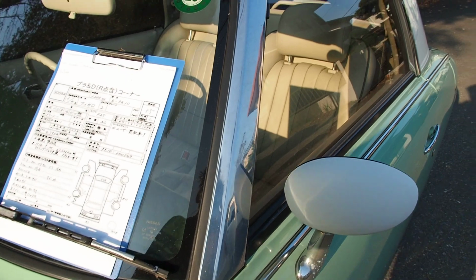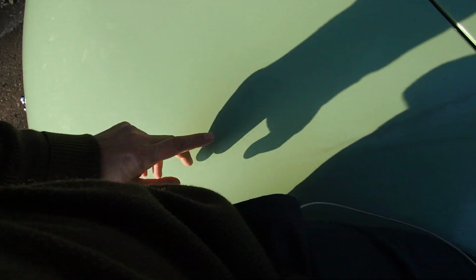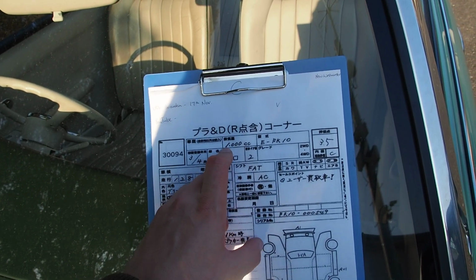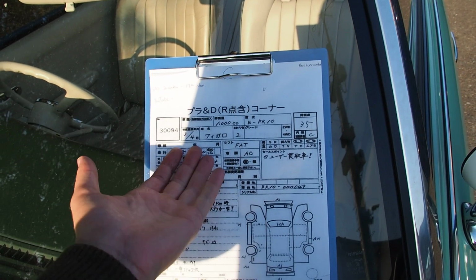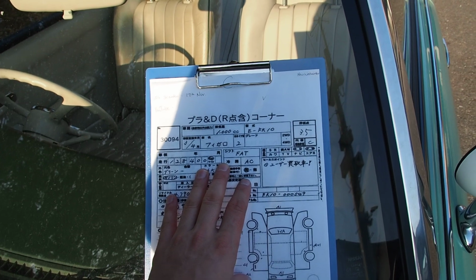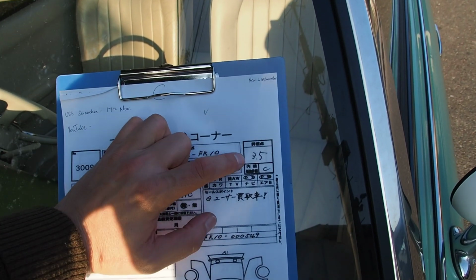Okay, so let's go over the auction sheet here and I'll sit on the hood. Not really, but just rest my bum on to quiet it down. So, 1991 Figaro, 1000cc, so you're going to get good fuel economy even though it's a turbocharged engine. It's 1000cc, it's very lightweight, and you're not going to be racing these around. They're not really race cars even though it is a turbo. It's just a fun car to drive around slowly.